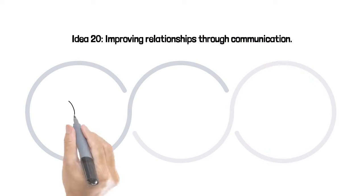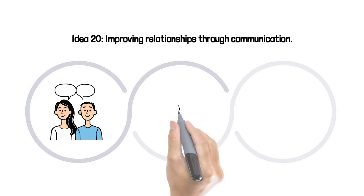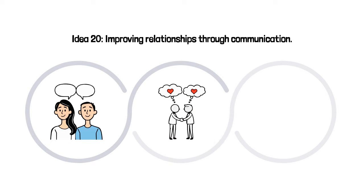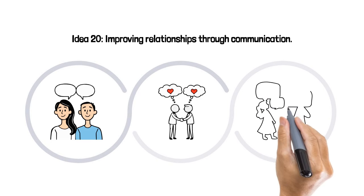Improving relationships through communication is a key theme. It's based on the idea that if we learn how others think and what they value, we can get along better with them. The book uses 4 colors to describe personality types, and each type communicates in its own way.